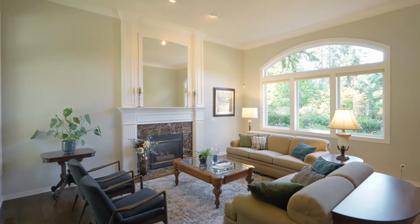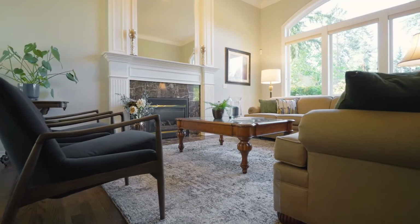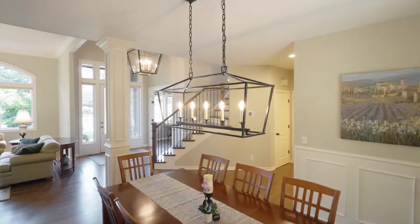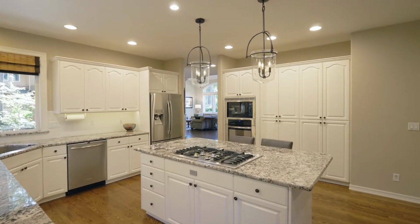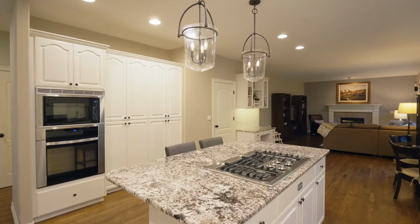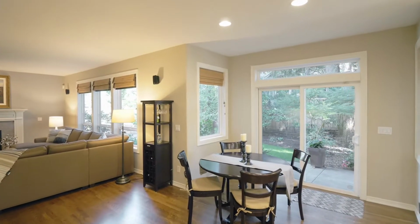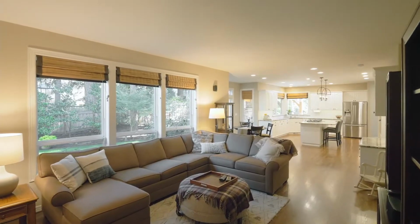Natural light highlights the tall ceilings and white oak floors. Large windows and wainscoting frame the formal dining space. The 2017 kitchen remodel features beautiful granite countertops, a tile backsplash, and recessed lighting. Relax by one of the 2 gas fireplaces.